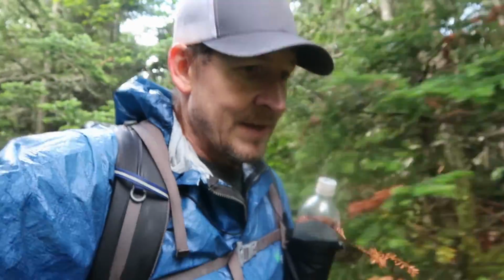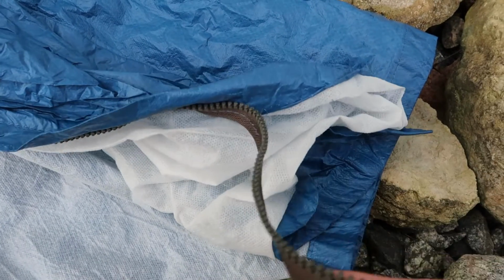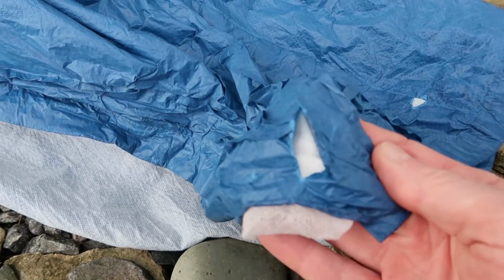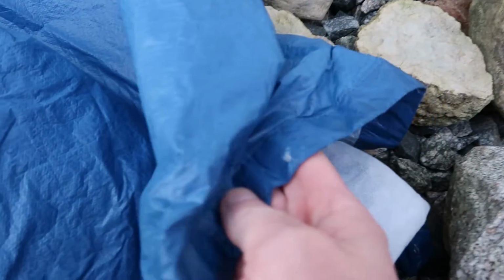Now, I get that most rain gear is probably going to wet out if you're in that much rain, but the other issue with the Frog Togs is they're a little bit on the flimsy side, and I was climbing over so many rocks and going under and over downed trees. I was getting snags and holes in them, so they didn't really hold up that well on this trip.